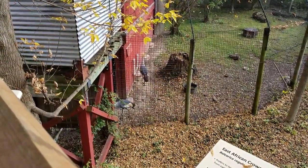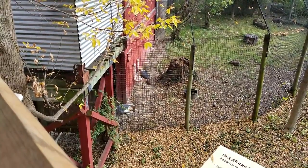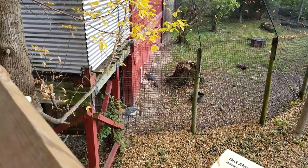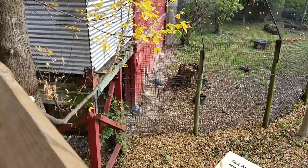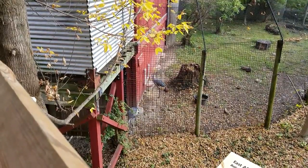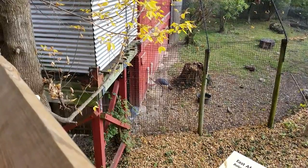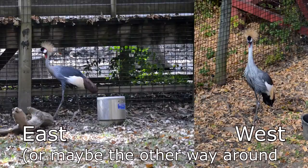Okay, remember what I said about the East African crown crane versus the West African crown crane? The one I showed you earlier was the West African crown crane. This is the East African crown crane. And they're identical. They really are virtually identical, except for the region of Africa that they're from. That's about it. But now you can see. Tell you what, I'll even put a picture up side by side. See if you can see them both that way.